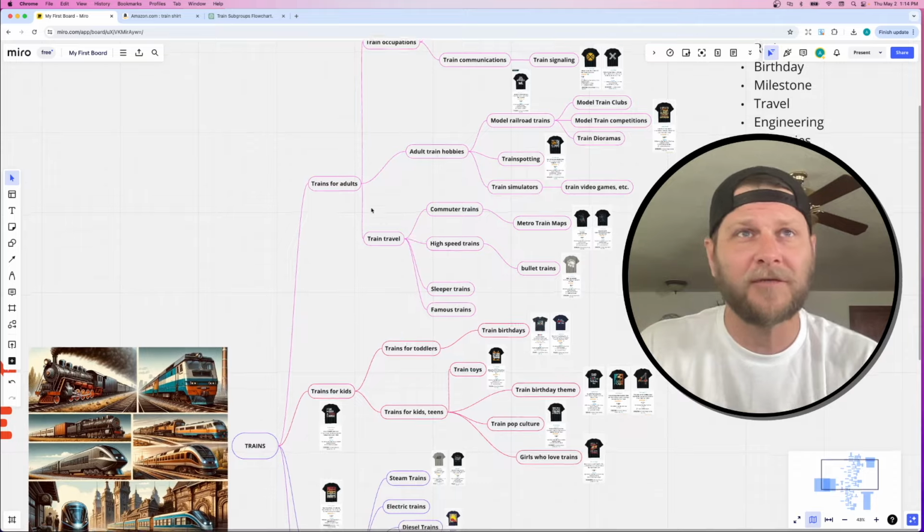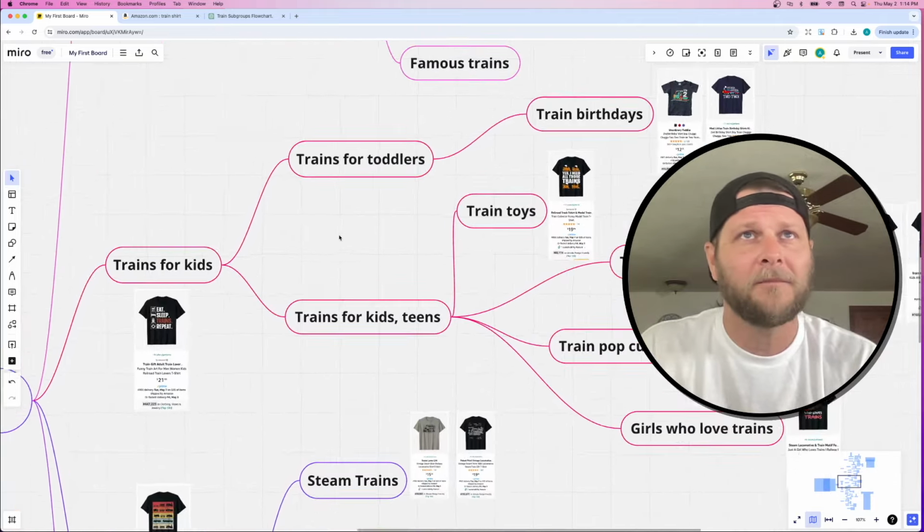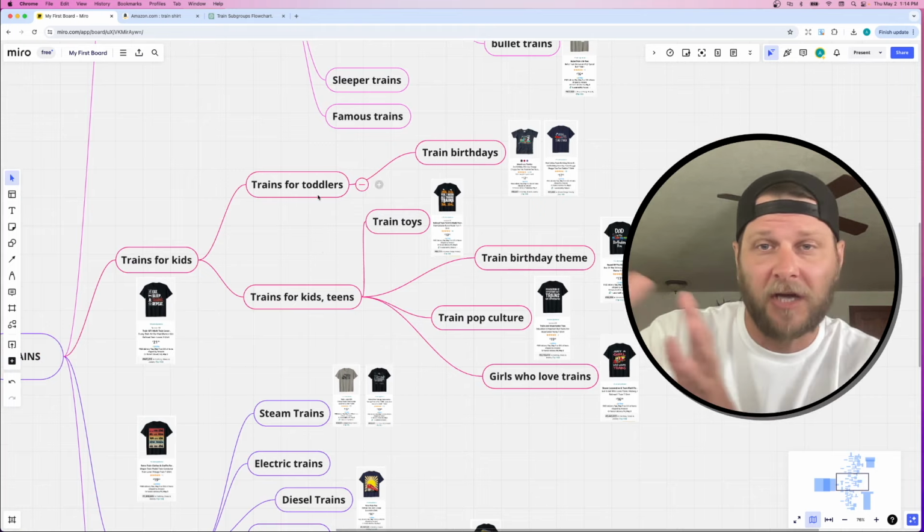So that's the trains for adults. Let's go down here to trains for kids, okay? So we could break this down, maybe trains for toddlers, right?